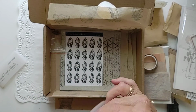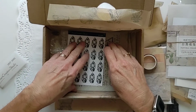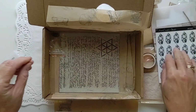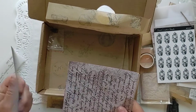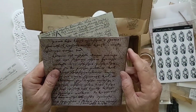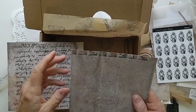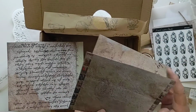I think I just dropped something. Well, that's nice. Oh, we got some lantern stickers. Those are nice. Cool. And we got some paper. It's like all a couple different languages there. What's this? Is it upside down or right side up? I can't tell.